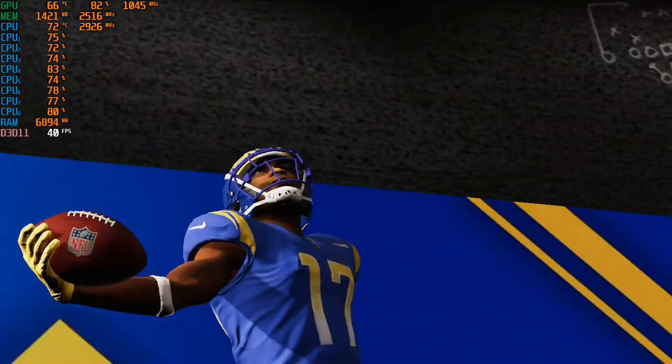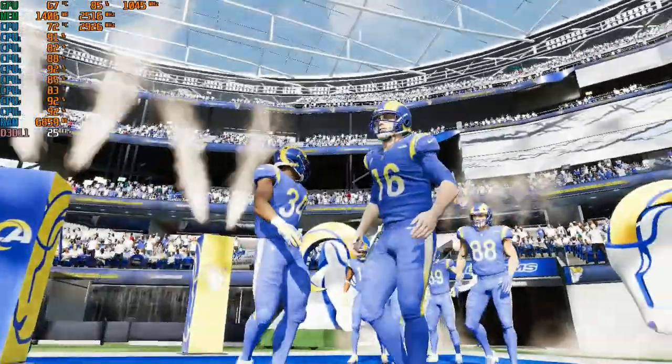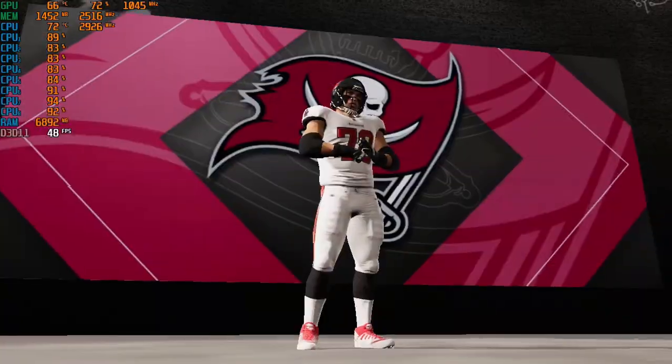SoFi Stadium in Inglewood, California. This is Madden Football on EA Sports.